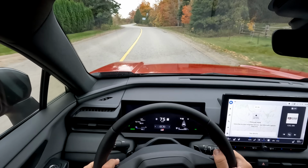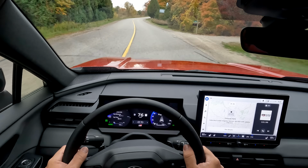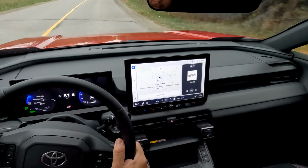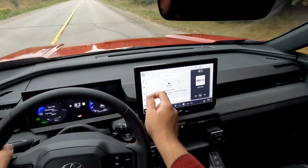But I like it. I also like the sculpting of the hood, the way the fenders kind of lift up there, because it gives you a good sense for where it ends, where your wheels are. Yeah, that's the very first thing that kind of jumps out at me.